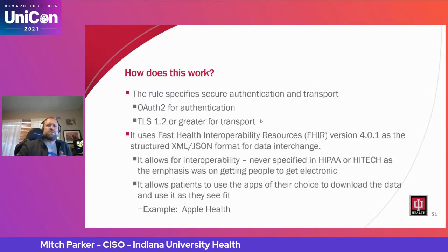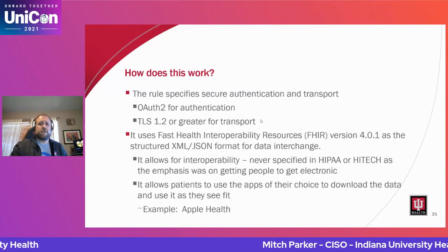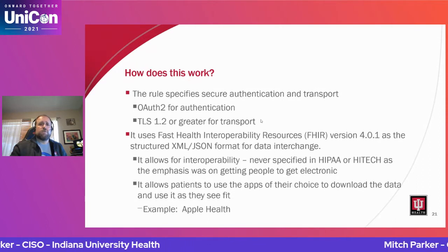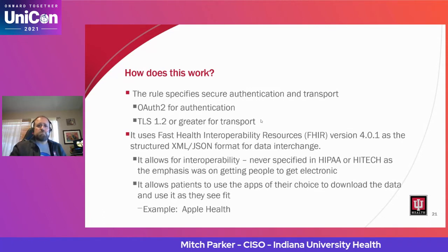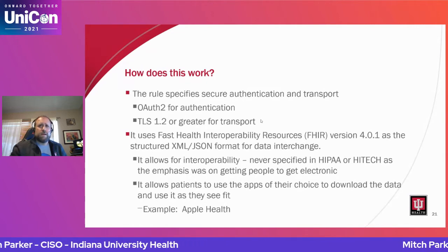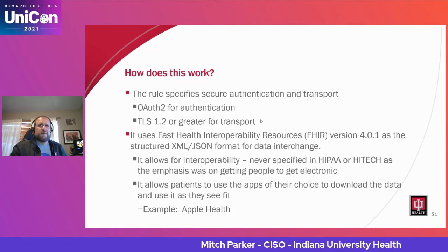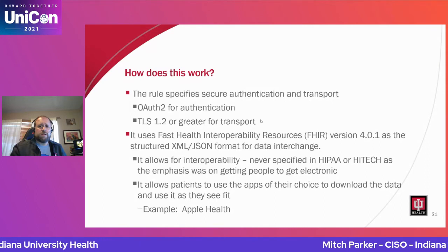So, how do we actually get this to work? This is the first time I've actually seen a rule from HHS specify secure authentication and transport. So these APIs have to use OAuth 2 for authentication, and Transport Layer Security 1.2 or greater, and a structured XML or JSON format, Fast Healthcare Interoperability Resources version 4.0.1. And as someone that spent a lot of time in DoD before I worked in healthcare, actually seeing a version number in a federal law is a brand new thing because I never saw one in the DoD space.